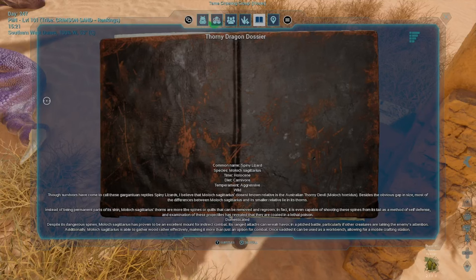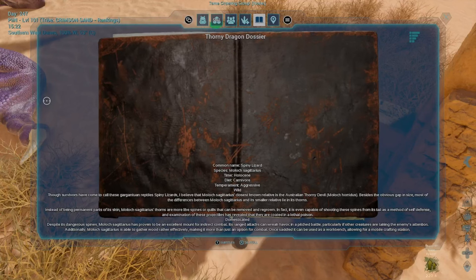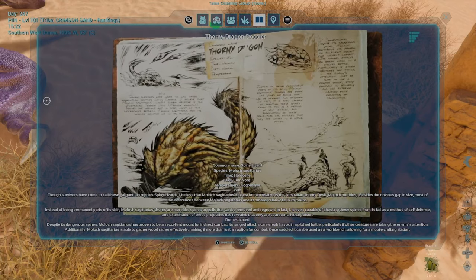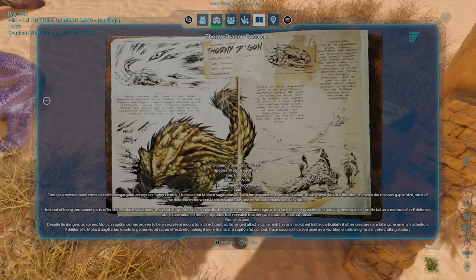Despite its dangerous spines, Moloch Sagittarius has proven to be an excellent mount for indirect combat. Its ranged attacks can wreak havoc in a pitched battle, particularly if other creatures are taking the enemy's attention. Additionally, Moloch Sagittarius is able to gather wood rather effectively, making it more than just an option for combat. Once saddled, it can be used as a workbench, allowing for a mobile crafting station.